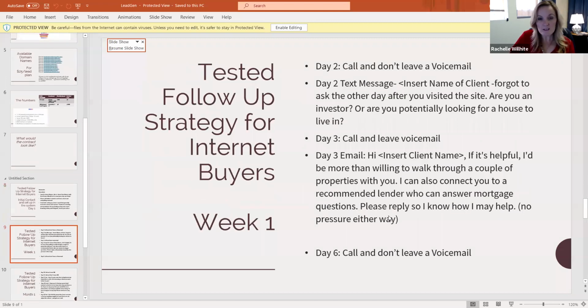The next week, this is this GIMS strategy that would be already set up in Real Geeks. If you were to participate, we would have it set up so that you could be reminded what to do next and what you would have to do to follow up. Because the conversion is in the follow-up. For those of you that have worked internet leads before, that's where the rubber meets the road.